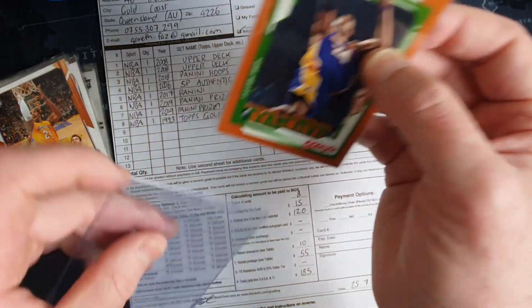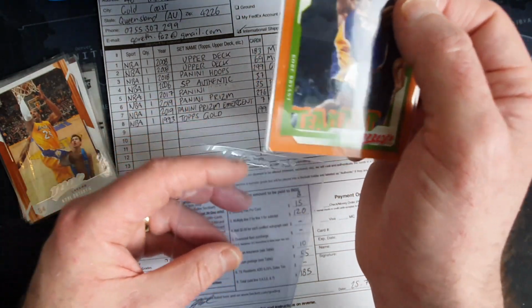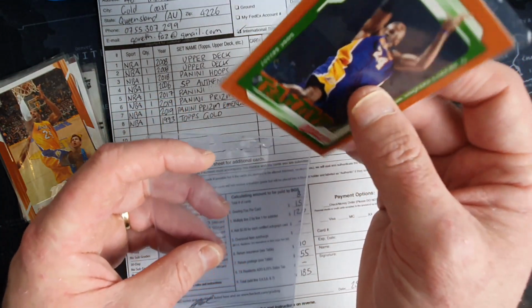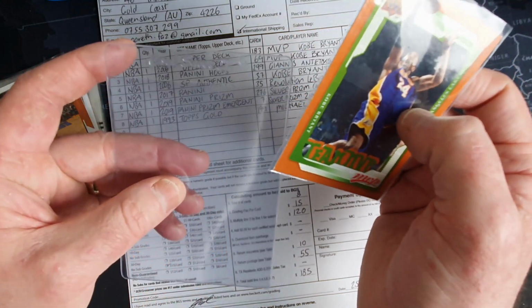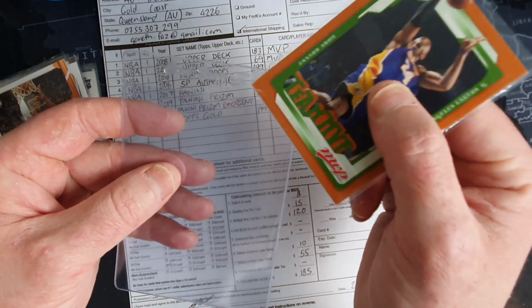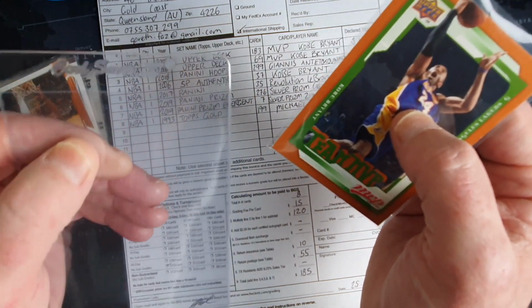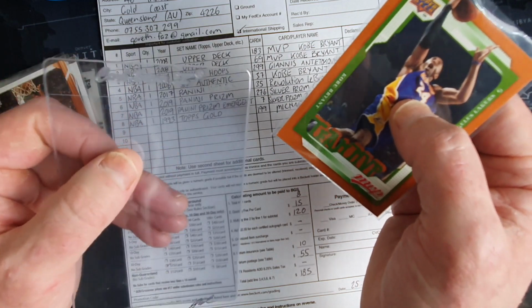And don't put them in a one touch or a top loader. Make sure you use a card saver. I recommend card saver 1 or 2. They are slightly better, I think, than the Ultra Pros. If you can't get the card savers, use an Ultra Pro.